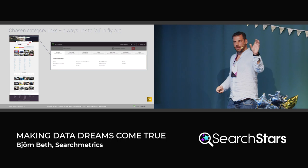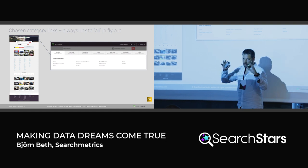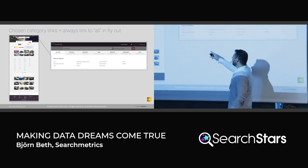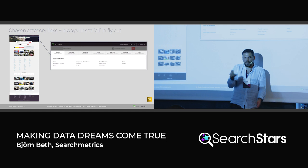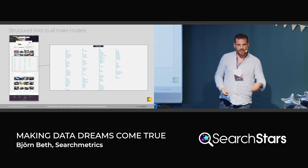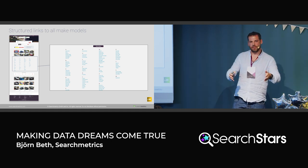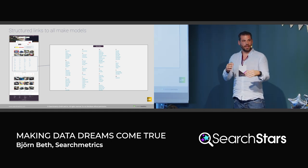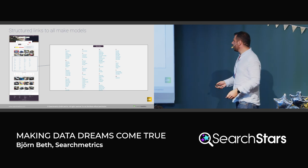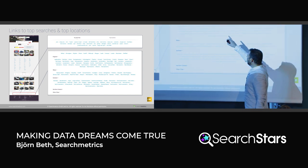Same if you open the menu flyout: you can see that they're already recommending particular categories and subcategories in that sector, but on every category they also give you a link to view all motors, so that you always have a link to all the ads on Gumtree. If you go further down the page, there's a button which says see all make models. You click on it and then you have an alphabetically structured, really nicely structured way to click through makes and models, BMW, Audi, whatever you have. So everything is there. If you go even further down the page, you see top searches again.